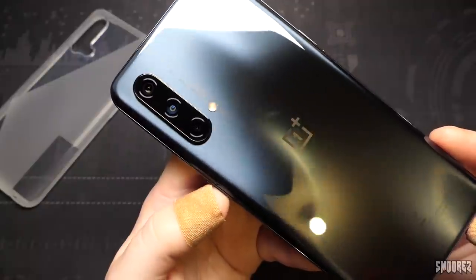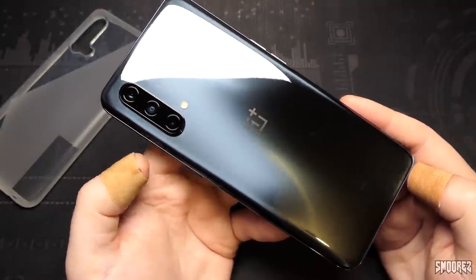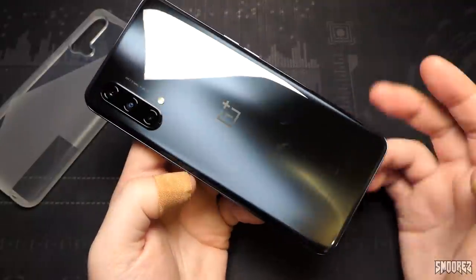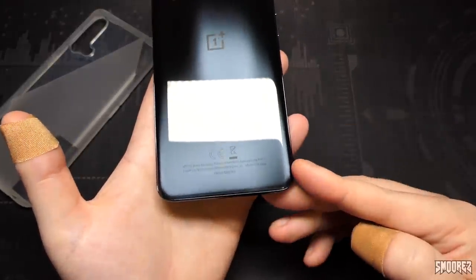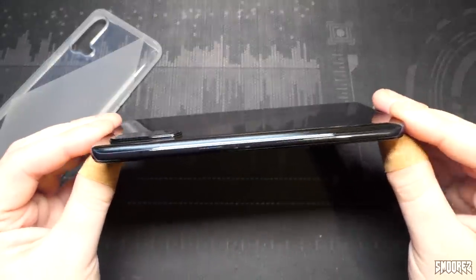We've got our triple camera setup just there, with our 64 megapixel main sensor, 8 megapixel ultra wide, and our 2 megapixel depth camera. OnePlus logo on the back, as well as some other information regarding the product. It is definitely light at 170 grams, and it's pretty thin.